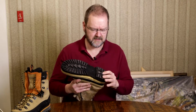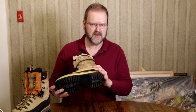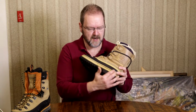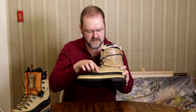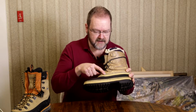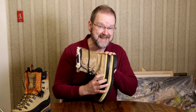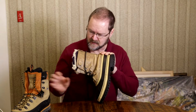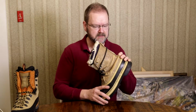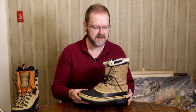I call it a duck boot. I don't know why exactly. I think LL Bean calls them duck boots, but the thing they have in common is it's basically rubber all the way around, and it reaches pretty far up the boot. Here you can see at the point where the leather is attached to the rubber, it's attached with a triple stitch. I'm looking at this boot and that's got double stitching. This is triple stitching.